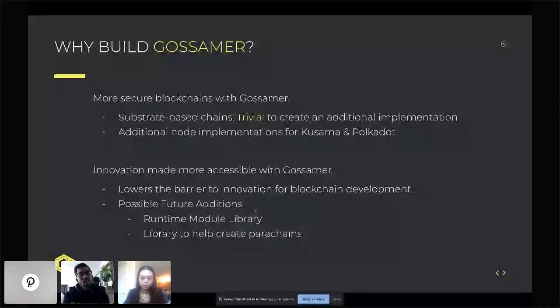Another future addition that we've talked about is building a library to help create parachains. With GOSSAMER right now, if you were to build it, you would have a sovereign chain. And in order to connect to Polkadot, there needs to be some sort of middleware that allows this blockchain to communicate with Polkadot. It would be a lot easier if there was a library to do a lot of the heavy lifting there.